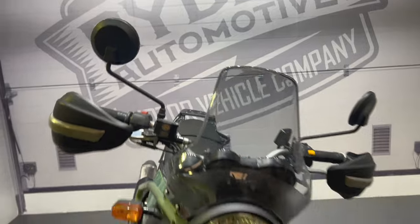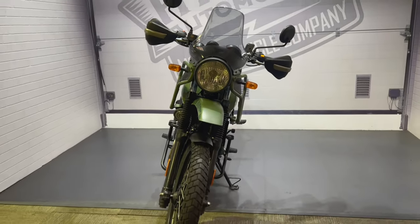If you'd like to know anything else about the bike, or you'd like to come view the bike, it's at Ryder Motorcycles, Castle Road, Sittingbourne.